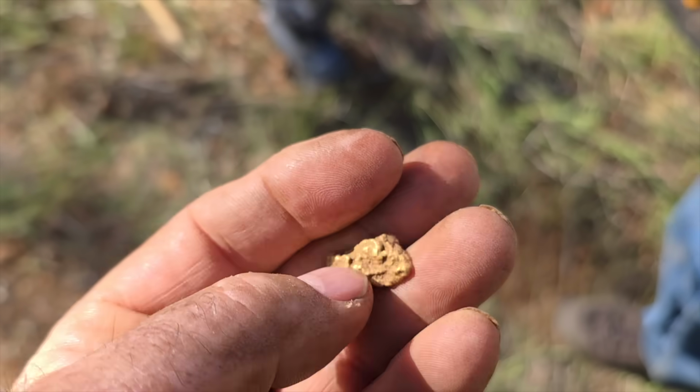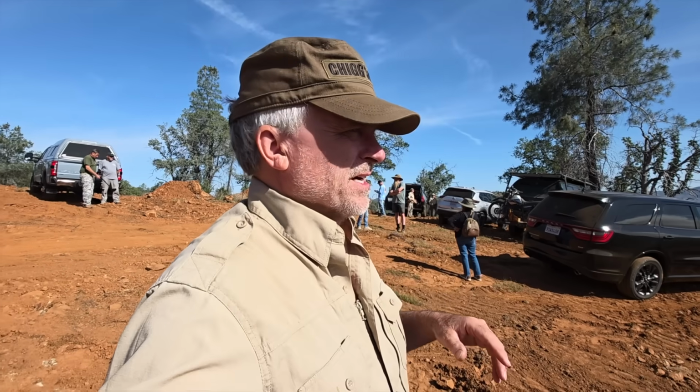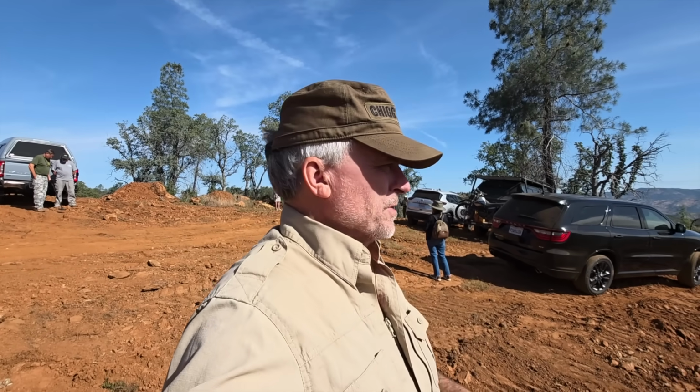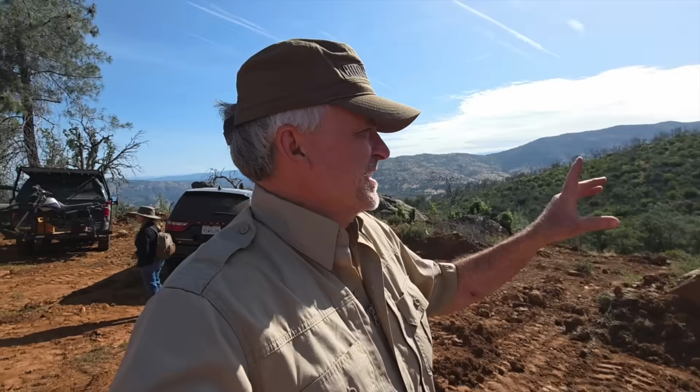That's a beauty right there. That thing's heavy. That'd actually make a nice little pendant. We're just hanging out, waiting for the claim owner to show up to let us know where the boundaries are. A little hard to get around out there.